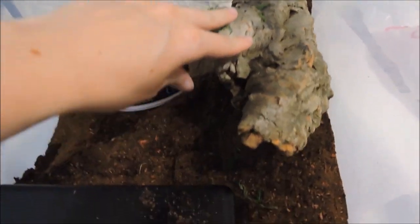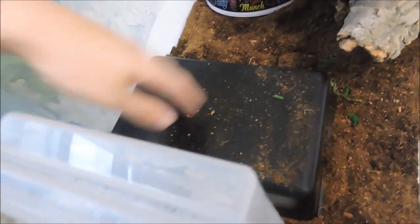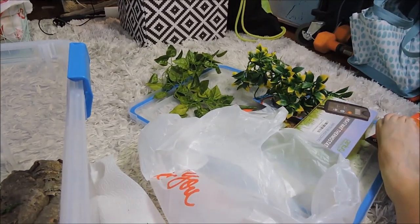Change of plans. The container took a hike. This became the cold hide. There's now moss in here and moss in the warm hide with the water over there. And up next is plants.